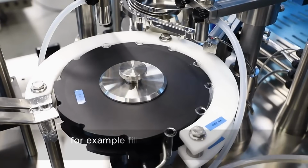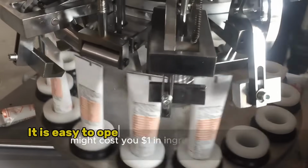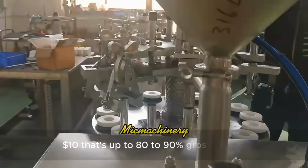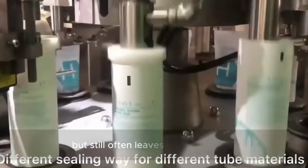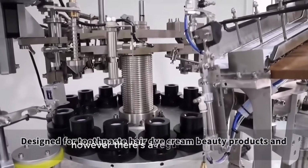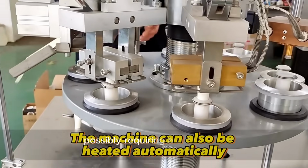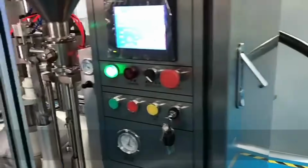Typically, beauty and cosmetic products have large markups. For example, filling a 2-ounce tube of hand cream might cost you $1 in ingredients and packaging, but it could retail for $5 to $10. That's up to 80 to 90% gross margin, which covers marketing and overhead, but still often leaves a healthy profit if you can sell volume. However, there's a regulatory aspect. Cosmetics and foods are regulated, FDA for labeling, possibly requiring a cosmetics manufacturing practice or a food kitchen license.